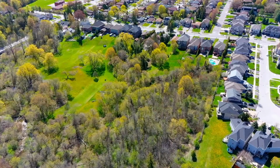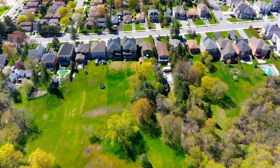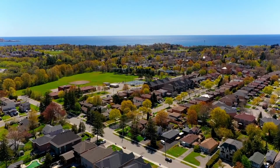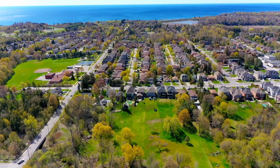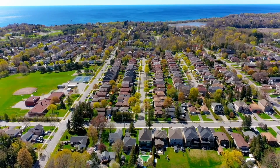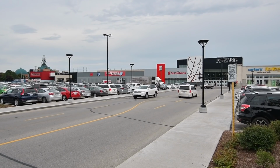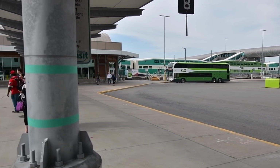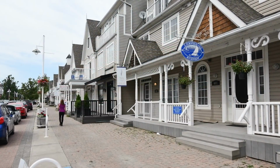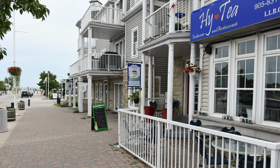An exceptional property in one of Pickering's most mature, upscale, and sought-after neighbourhoods, this home enjoys a rather exclusive location surrounded by the natural landscapes of Rouge National Urban Park to the west, the Petticoat Creek Conservation Area to the east, and Lake Ontario's shoreline to the south, where you can connect to the waterfront trail and walk or bike along the lake. And this home is also just a short drive to the Pickering Town Centre Mall, the GO Station, and has easy access to Highway 401, as well as being close to the shopping, entertainment, and waterfront enjoyment of Pickering's beautiful Frenchman's Bay community along Lake Ontario.